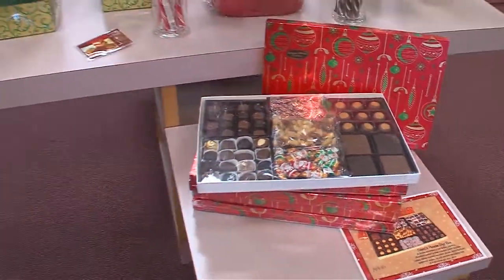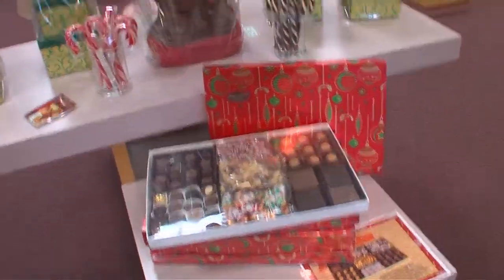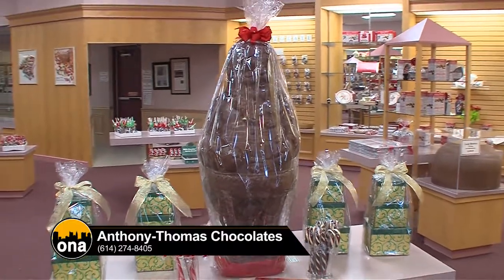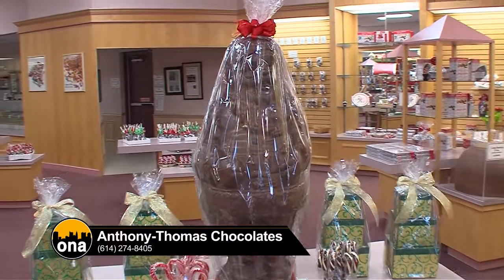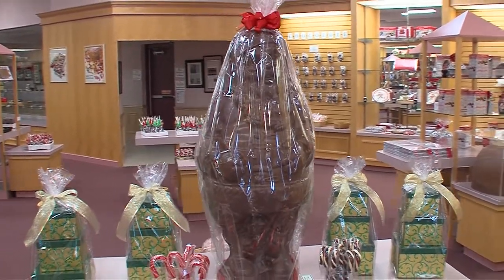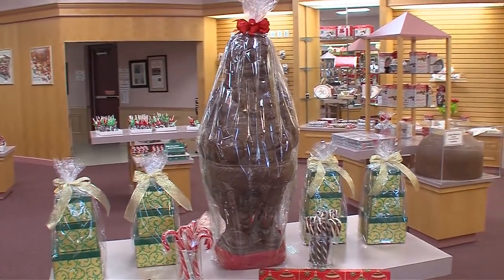Now, how much chocolate is in Santa over there, that big, tall Santa Claus? That is over 3 pounds. Oh, the big chocolate Santa? Yeah. 35 pounds, I believe. That's for sale as well. You could live on chocolate for a long time if you pick that up.